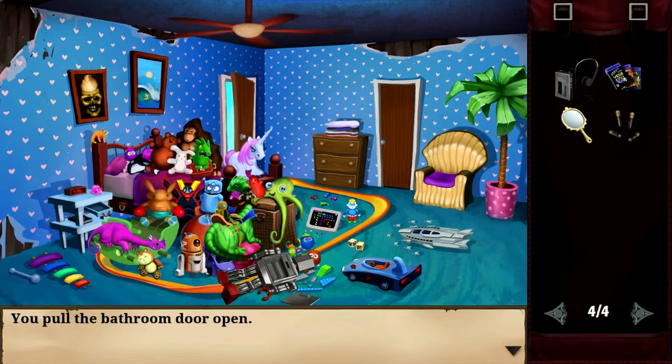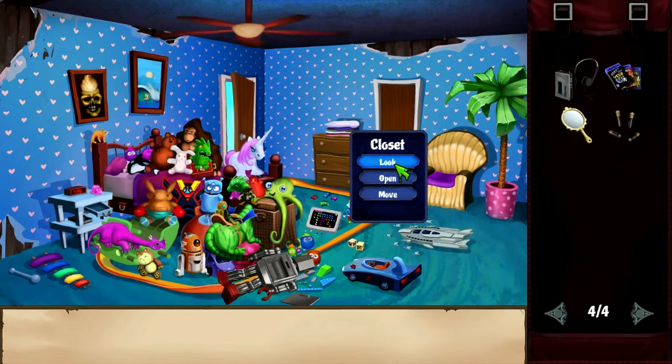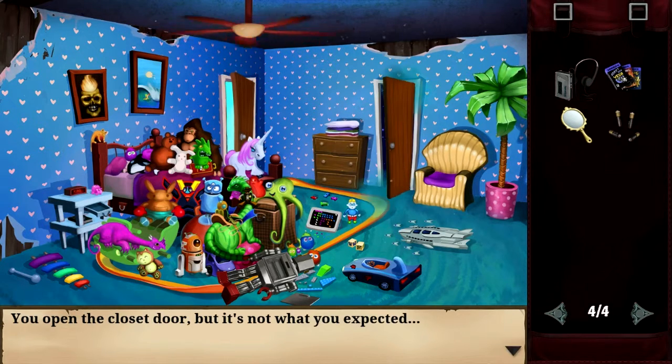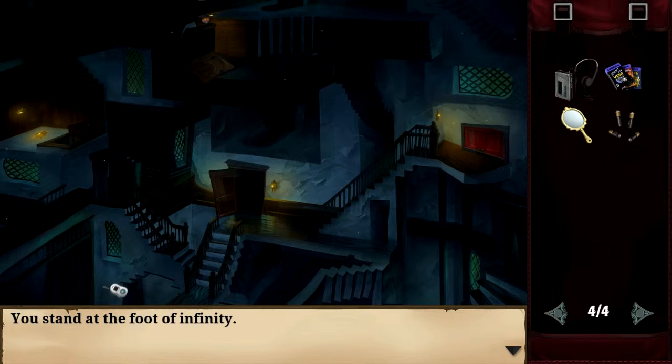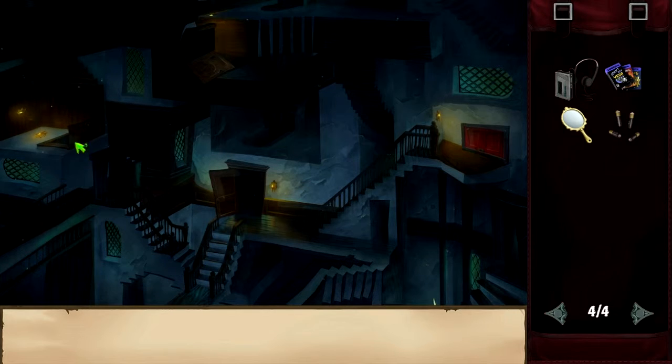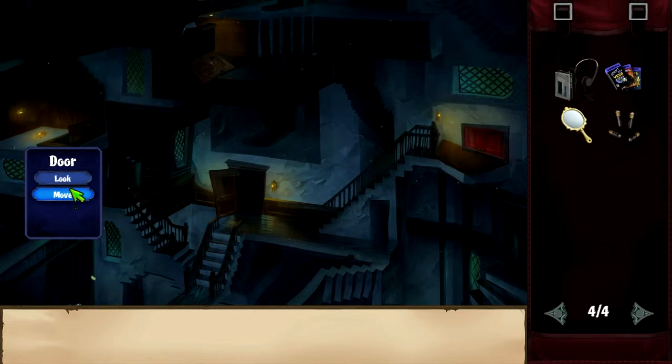Okay, so we've been in the bathroom already. Open the closet. It's not what you expect. Okay, does this go into the one room? It does. Okay, so the top room is there. Actually, let's go out here.